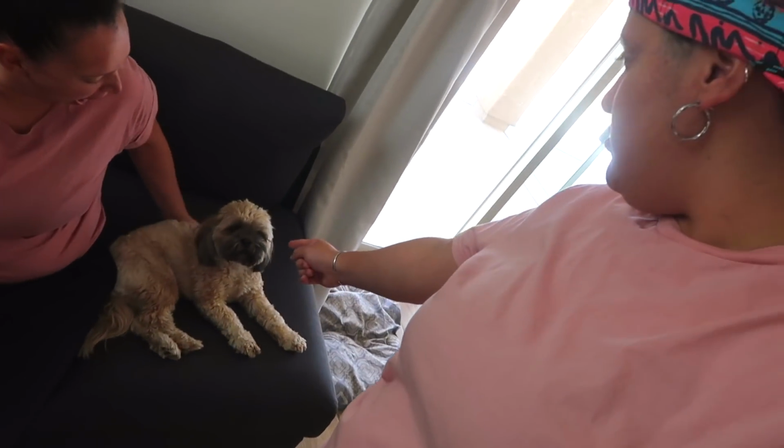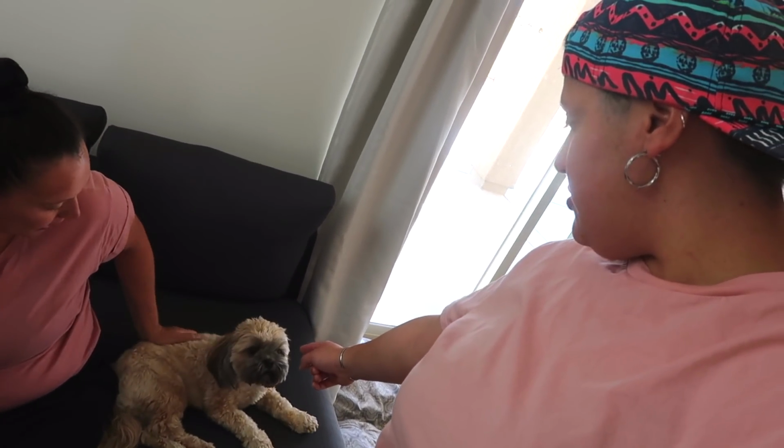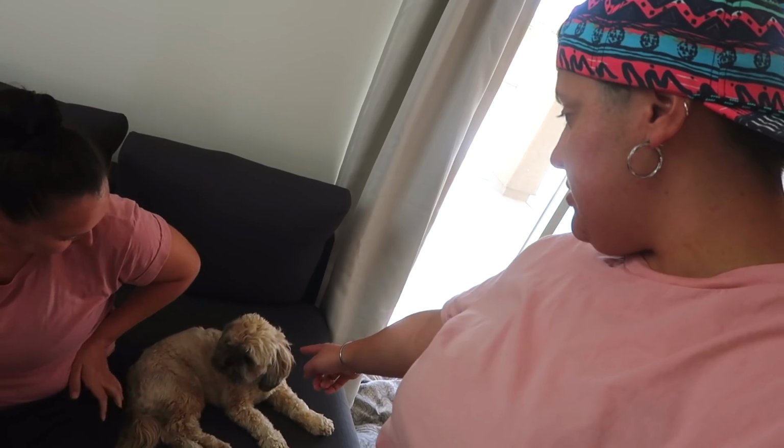We're matching today. We thought we would be cute. We didn't plan it. We didn't. Mister, where's your pink shirt? Unacceptable. You need a haircut. But we can't give him a haircut because everything is closed, because we're in quarantine day 775.